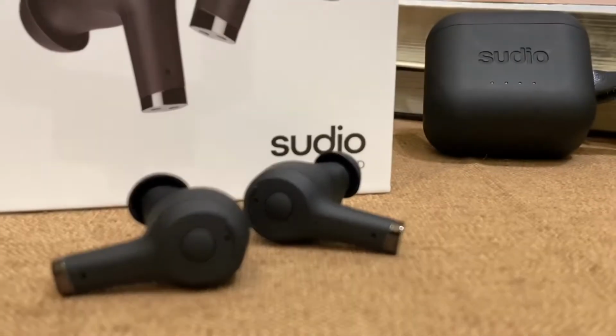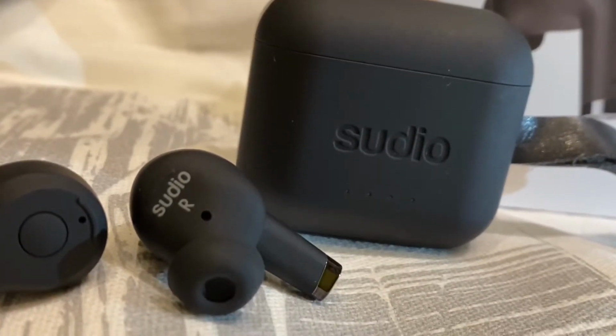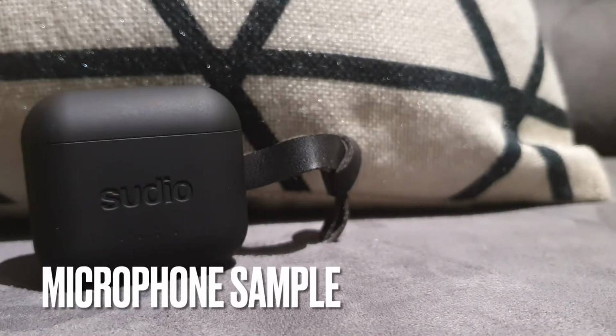When it comes to its microphone, here is a sample recording using the microphone of this Sudio ETT. This is the microphone sample of the Sudio ETT.